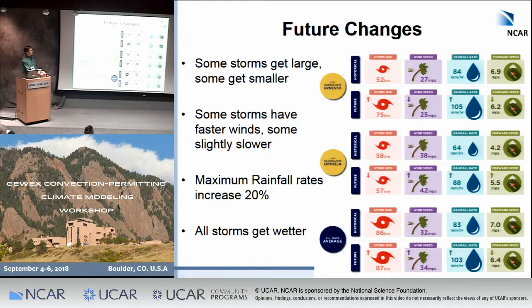So obviously it's below hurricane force here, but that's because we're averaging in a lot of time periods where it's really just a tropical storm as well. You see actually a slight decrease in the maximum wind speeds in Ernesto, a huge increase in the maximum rainfall rates, and a slight decrease in the translation speed, so just how fast this hurricane is moving through the world.